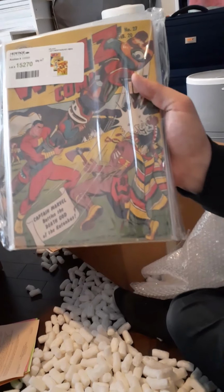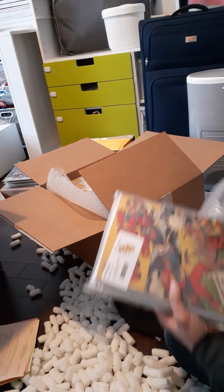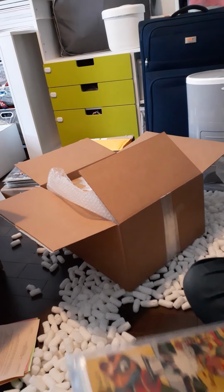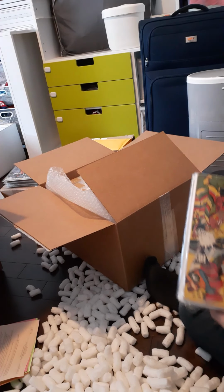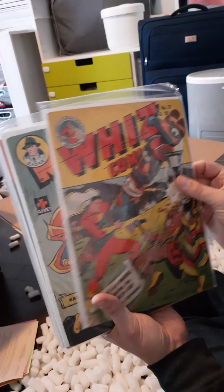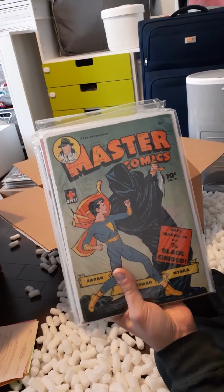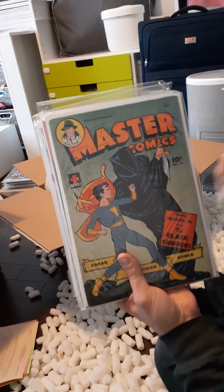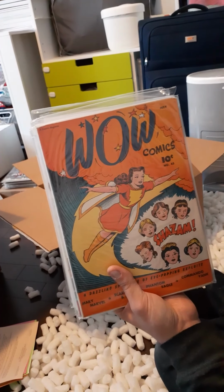We got a slew of Golden Age comics. These are Wow Comics. That was the main title. Whiz Comics was an anthology series that had many characters inside, and that's where Captain Marvel, or as you may call him, Shazam, first appeared. So we've got Whiz Comics 27, Master Comics 79. That was the title where Captain Marvel Jr. would appear a lot before he got his own title. Wow Comics 45, that's where Mary Marvel would appear before she got her own title.